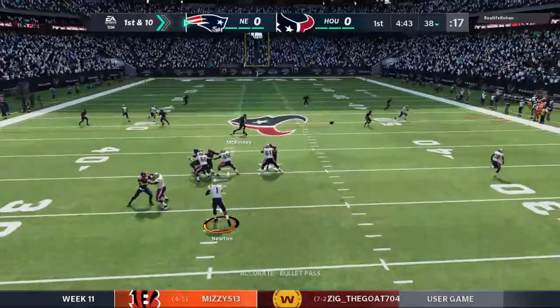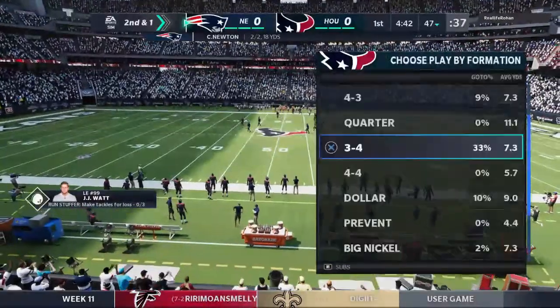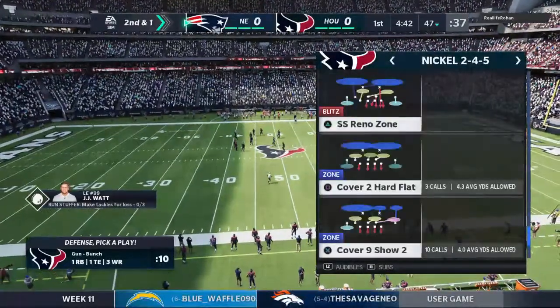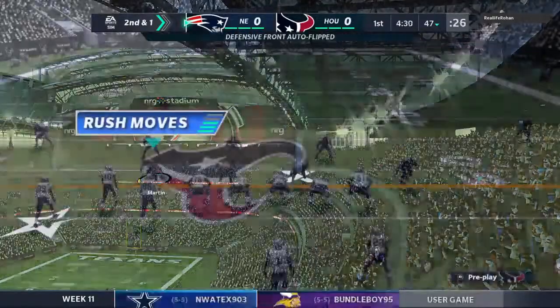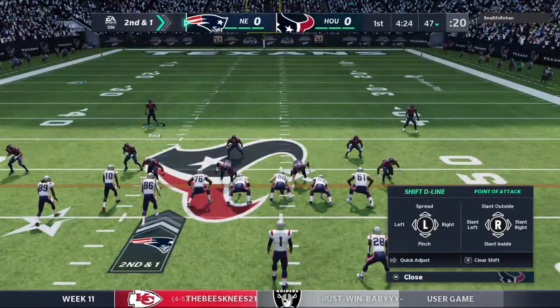Out of the gun, Newton. And he's got Edelman for the first time. That's complete. And he's able to get this one out closer to midfield across the 45. Give him 9 there on the first down completion. It's a gain of 9. Brings up 2nd and a yard. That last catch short of the marker by just a yard leaves him with a very manageable 2nd and 1.